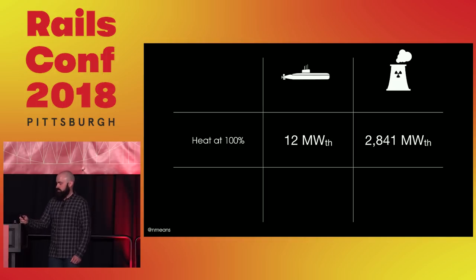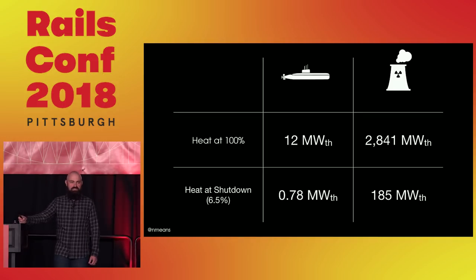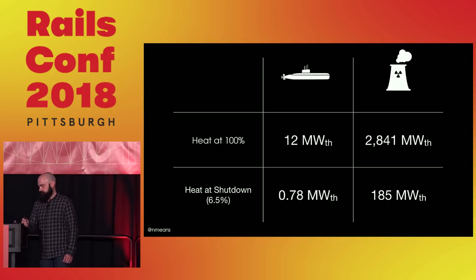When you scram a reactor, the primary heat production stops immediately, but like we talked about, there's still decay heat that you have to cool. In a submarine reactor, that decay heat is trivial. It works out to about 780 kilowatts. You can essentially ignore it. It's not going to do any damage to the reactor core, even if you lose complete circulation. Three Mile Island Unit 2, immediately after the scram, was still producing 185 megawatts of heat. That's plenty of heat to melt the nuclear fuel.